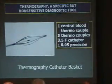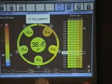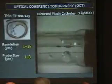Thermography is a very specific but non-sensitive tool. It has a hard time right now because it's very rare to find a place with a temperature increase of more than 0.09 degrees Celsius. And optical coherence tomography is a superb tool, but it is not available right now for clinical use.